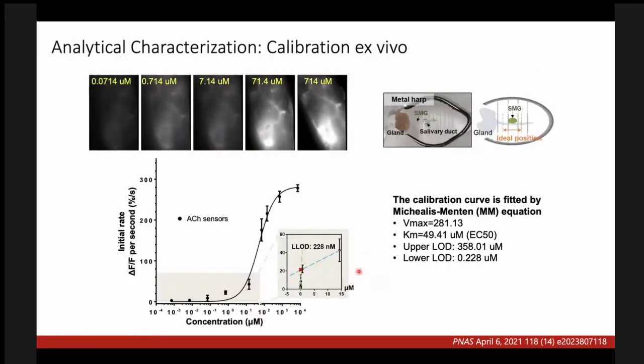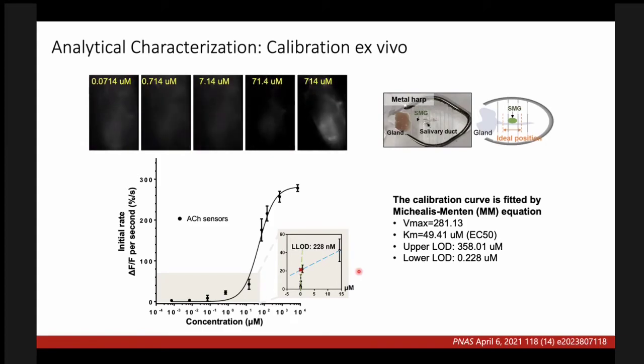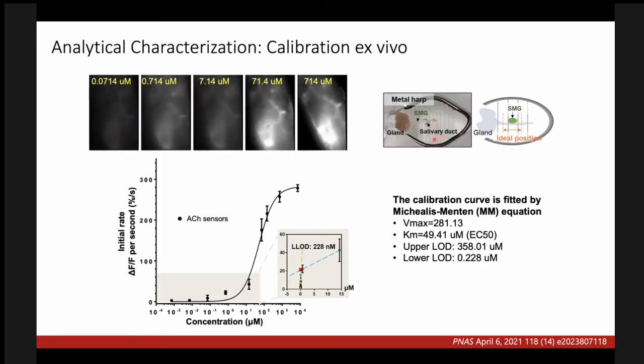We then have to take it back through analytical characterization again. So this is an ex vivo calibration. What we've done is gone through that whole procedure that I just showed you. We pull the SMG up on that spatula, we label it with sensor, and then we take that ganglia and, ex vivo, so outside of the animal, we can place it under a harp, which keeps it steady and taut as well.